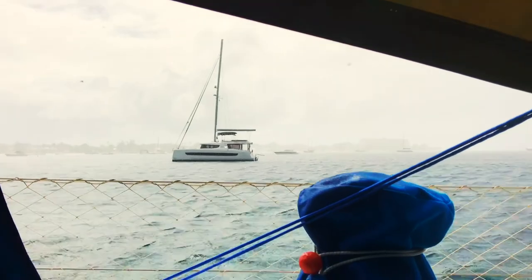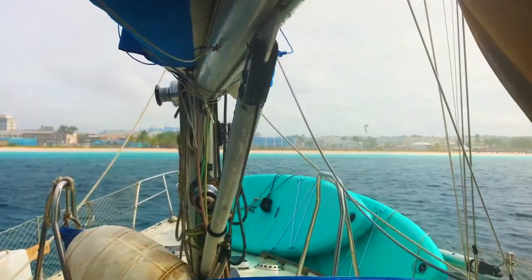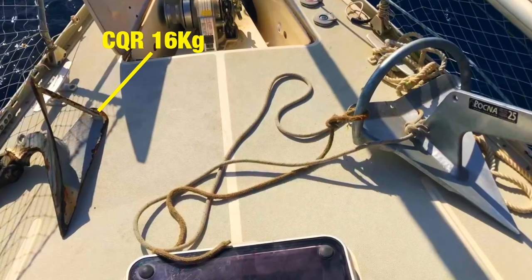We had our boat dragging at the anchorage for the first time. Luckily, it was spotted by another cruiser that kindly warned us. We tried re-anchoring with our CQR 16 kilograms.